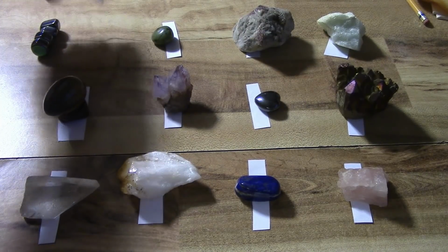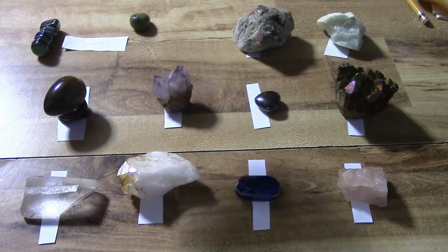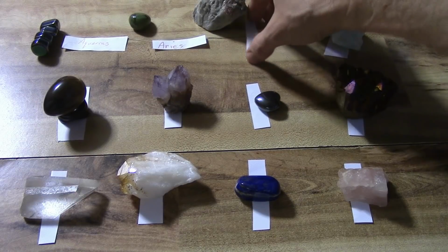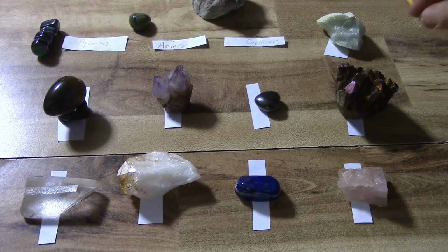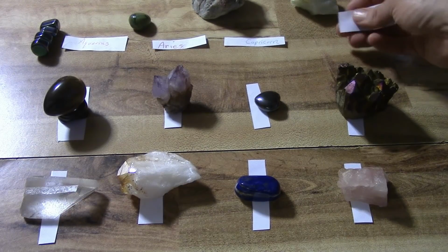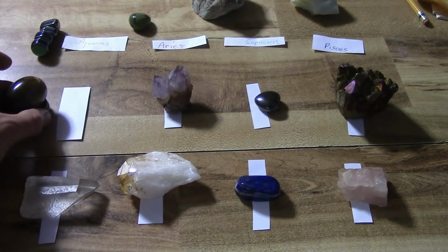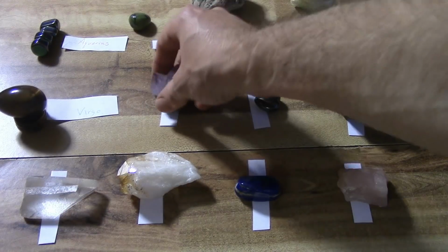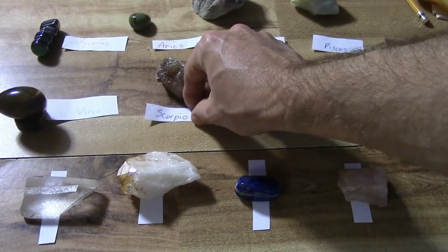For the hematite, the rainbow hematite I should say, that's Aquarius. For the jade, that's Aries. For the tourmaline, it is Capricorn, which I'll try to move so you can see the word Capricorn. For this pale green stone, which I think is from Africa, I forget the name of it, that one is Pisces. That's cool. For the tiger's eye egg here, that one is Virgo. For the amethyst, the answer for that one is Scorpio. Let's put that down like that. Hopefully you can see that.